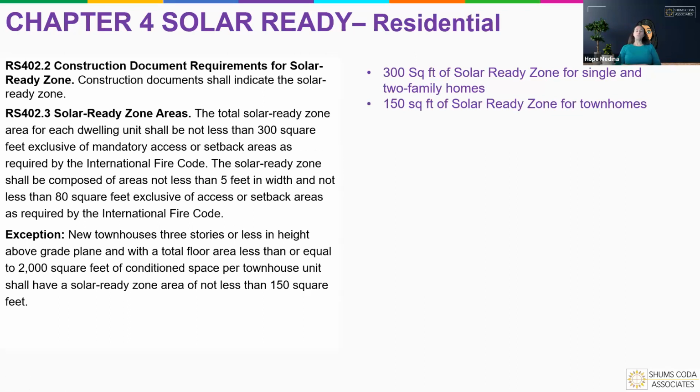There we go. Okay, so it is talking about that your solar ready zone has to have 300 square feet basically designated as your solar ready zone. Now that's for if you're a single family or 2-family home. If you are a townhouse, then they're saying that the 300 square feet of solar ready zone can be reduced down to 150 square feet. And the reasoning for that is because sometimes each individual unit is not going to have the space that a single family home may have as far as their roof area.